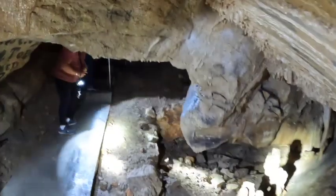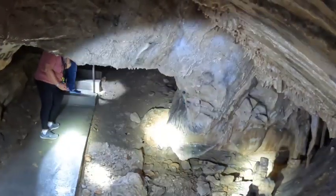Another little bat. Oh, yeah. Trying not to shine them. Look at it. This looks bigger than that one. Do you see another one? You were here. Yeah.